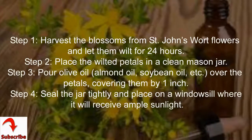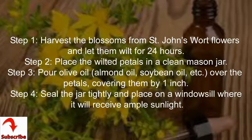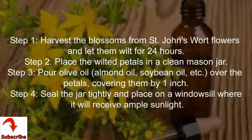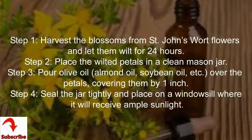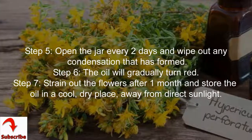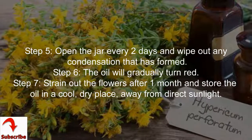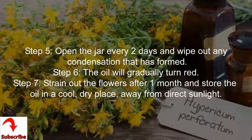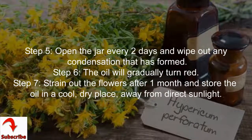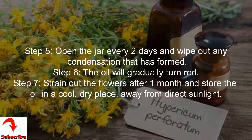Step 3. Pour olive oil, almond oil, soybean oil, etc., over the petals, covering them by 1 inch. Step 4. Seal the jar tightly and place on a windowsill where it will receive ample sunlight. Step 5. Open the jar every 2 days and wipe out any condensation that has formed. Step 6. The oil will gradually turn red. Step 7. Strain out the flowers after 1 month and store the oil in a cool, dry place, away from direct sunlight.